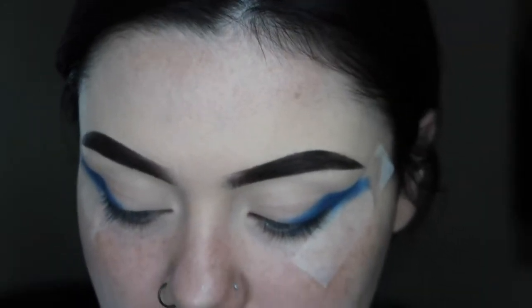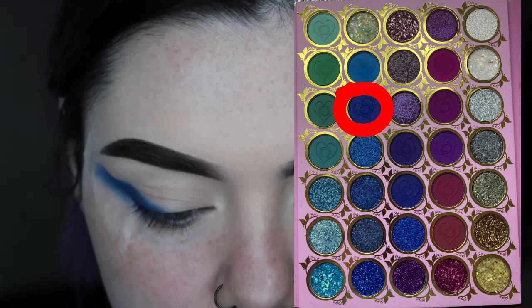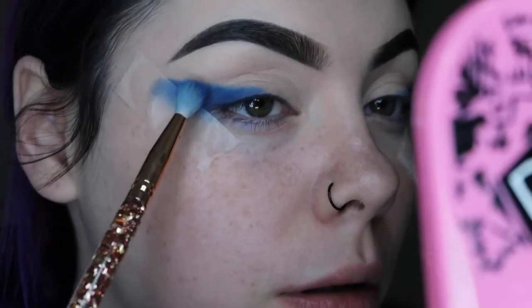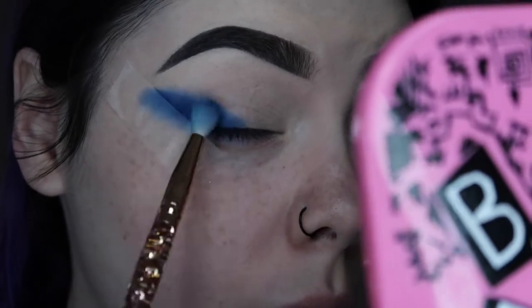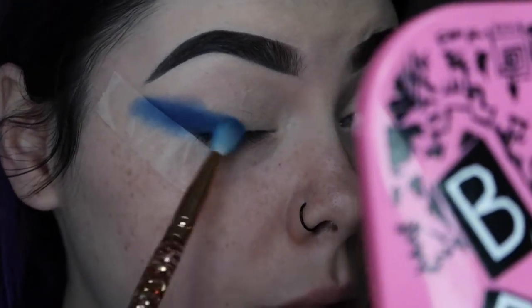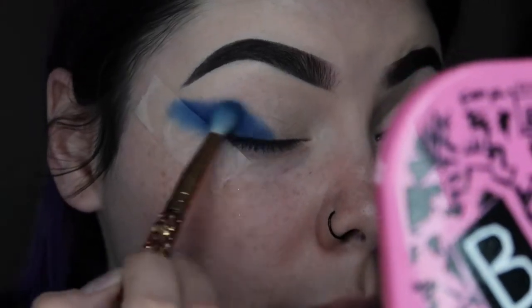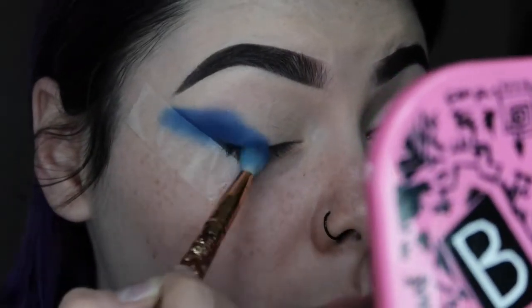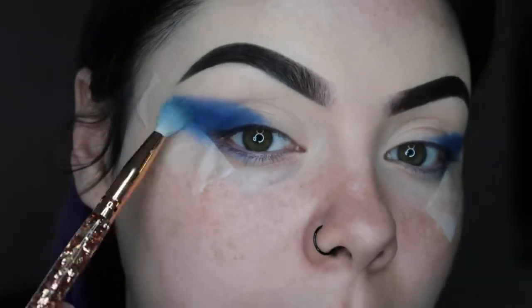Okay, so now I'm gonna take a more fluffy brush, blue shade. So this next blue shade is just gonna be a little bit lighter. And I'm just gonna go right on top and start blending this out. This blue shade kind of has like some shimmer particles in it, but when you put it on, they kind of are dispersing a bit, so I think that's good. So yeah, I'm just gonna use that just to blend a little bit. We're just gonna make it a little bit thicker.